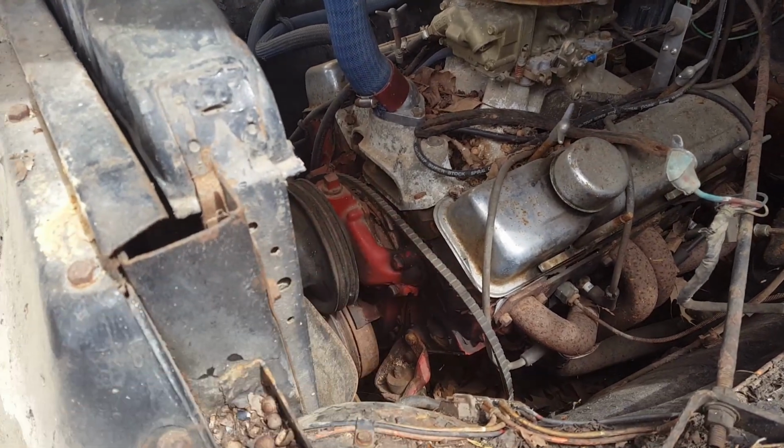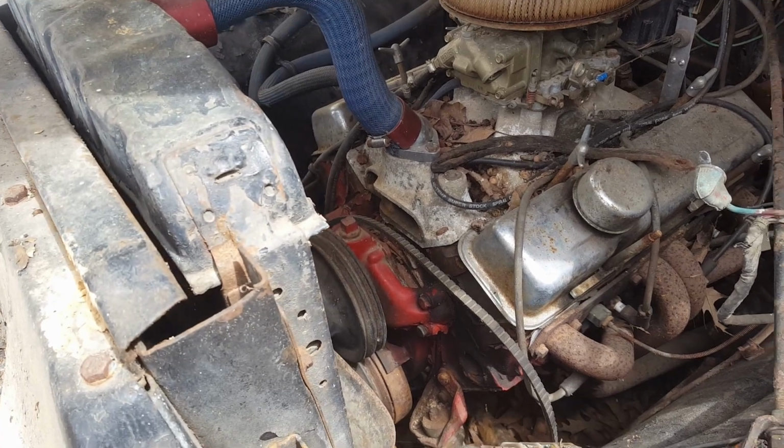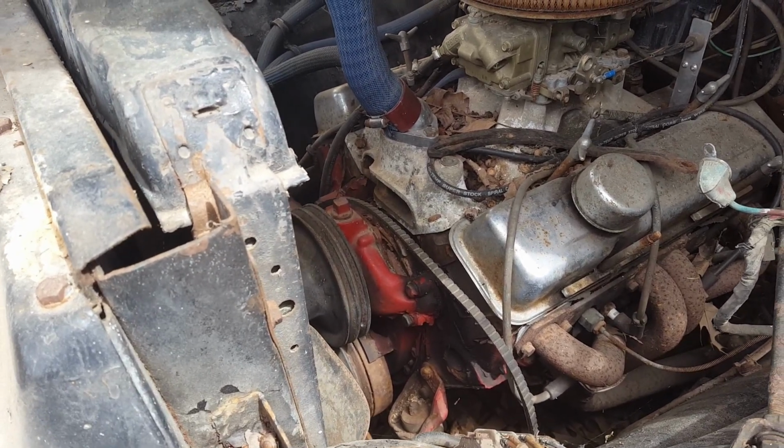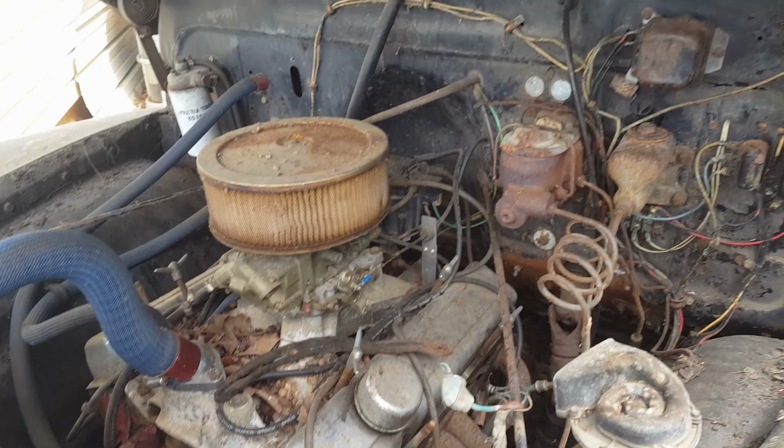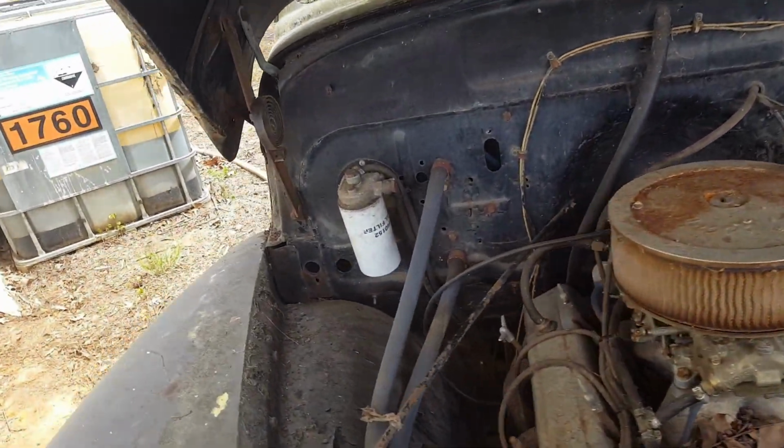I took the alternator off a few years ago, and I really don't remember why. It's sitting in the garage. I'll just throw it back on if we get it running and want to drive it. It's got HEI. We put that on there. This fuel filter over here.